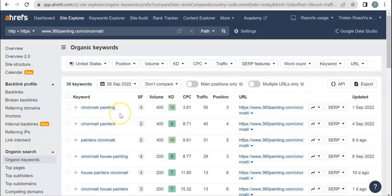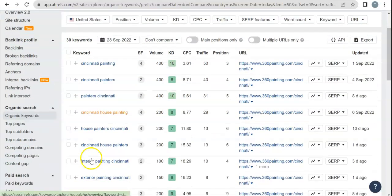So Cincinnati painting, like I said, you're going to want to rank for something like that because that has a search volume of 400. He's in the third position, so they get 50 people a month on the website from that. Cincinnati painters, another 400. They're in the fourth position, so they get 40 people a month from that. Painter Cincinnati, another 400. Fifth position, so they get 31 people a month from that, and we can keep going down.